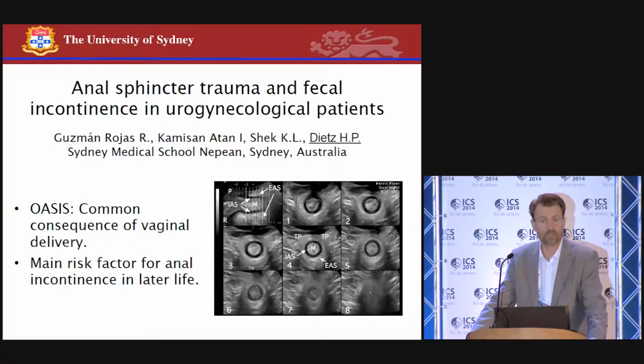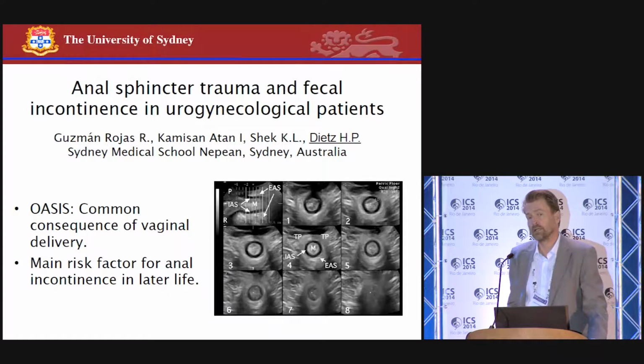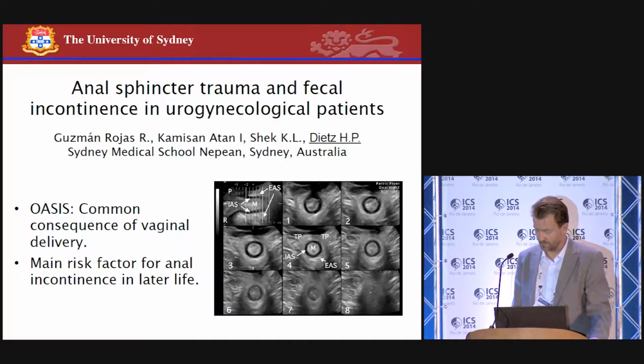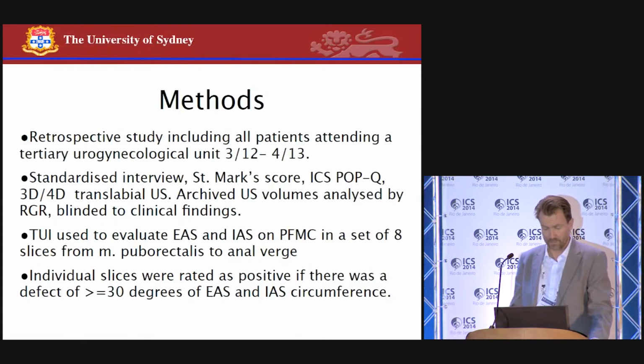This is an observational study on the association between sonographically detected anal sphincter trauma and fecal incontinence in the patients that I see every day. OASIS is common, we know that it's a common consequence of vaginal delivery, and the standard quoted prevalence figures, incidence figures of between 1% and 5% are a grotesque underestimate, which has been shown by a number of authors. The main risk factor for anal incontinence in later life, in women, is OASIS, so it's certainly worth looking at and worth diagnosing properly and hopefully preventing.